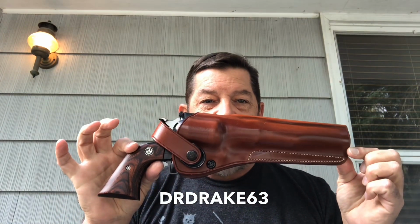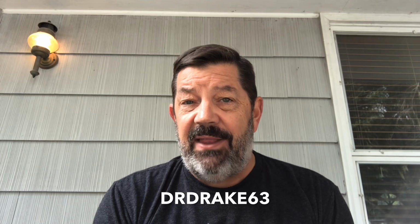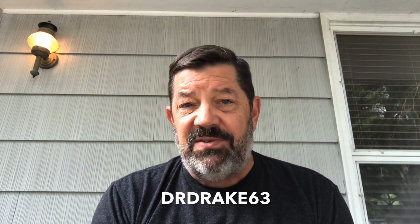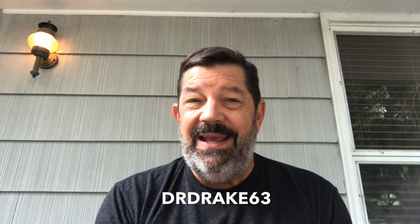Over time, I've become quite the connoisseur of the leather holster, and when you couple it with the revolver, it becomes a very sexy thing in my opinion, and very functional. I think leather is an underrated material. It's not the best for everything, but it seems to go well with handguns, in my opinion.